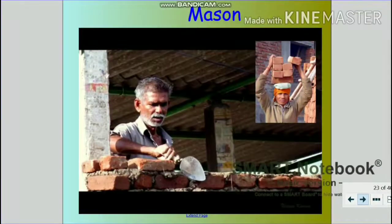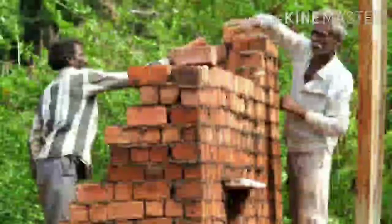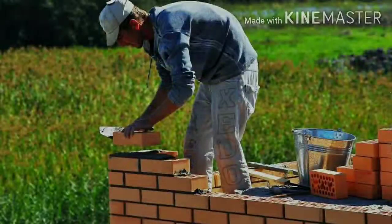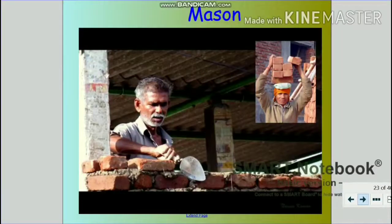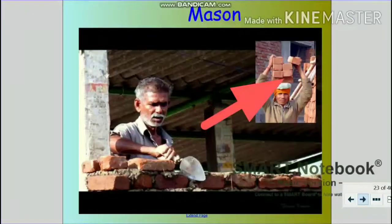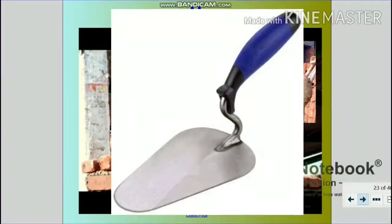Now, he is a mason, children. A very important one again. Now, he's the one who makes buildings and houses and does all kinds of construction work. Now, these masons, if you see in the picture, there is one who is picking up the bricks on his head. And then there is this mason in the picture who is putting cement on the bricks. And in his hand, you can see his tool. A mason uses a trowel.